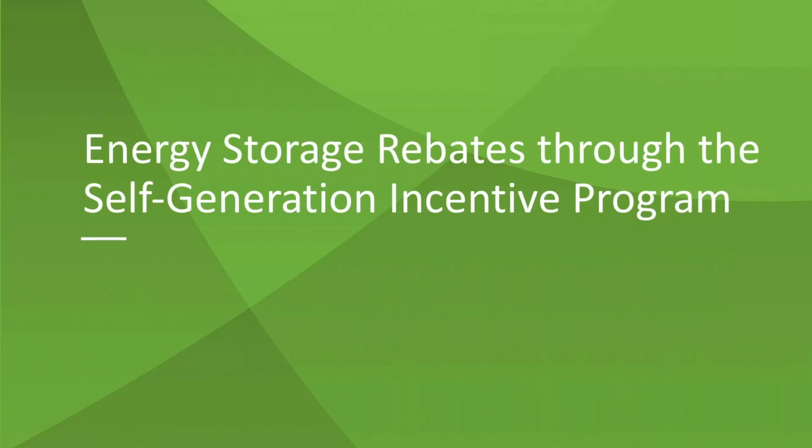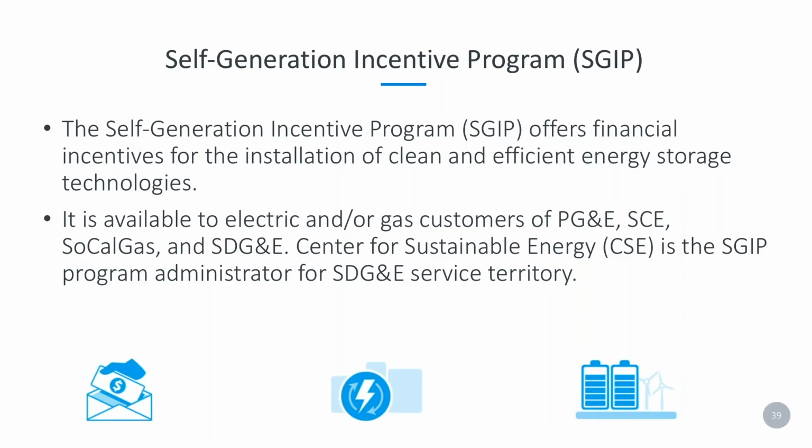There are energy storage rebates through the Self-Generation Incentive Program. This program is also referred to as SGIP. SGIP offers financial incentives for the installation of clean and efficient energy storage technologies. It is available to the electric and/or gas customers of Pacific Gas and Electric, Southern California Edison, SoCalGas, and San Diego Gas and Electric. My organization, Center for Sustainable Energy, or CSE, is the SGIP program administrator for San Diego Gas and Electric service territory.